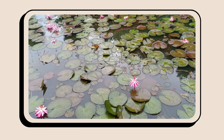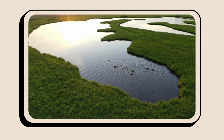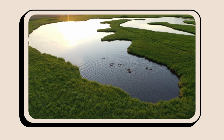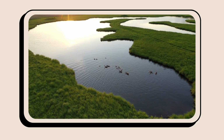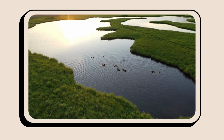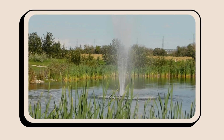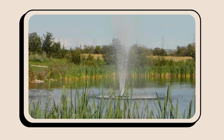Ponds can be formed in a number of ways. Sometimes they are created naturally by rain collecting in low areas of land. Other times they form when water from streams or rivers flows into a flat area. Some ponds are even created by humans for farming, fishing, or just for decoration in parks and gardens. Some ponds dry up during hot weather, while others are permanent and stay full of water all year long.